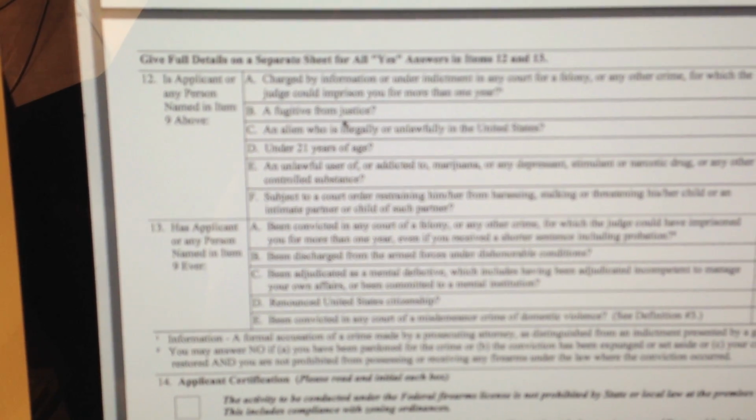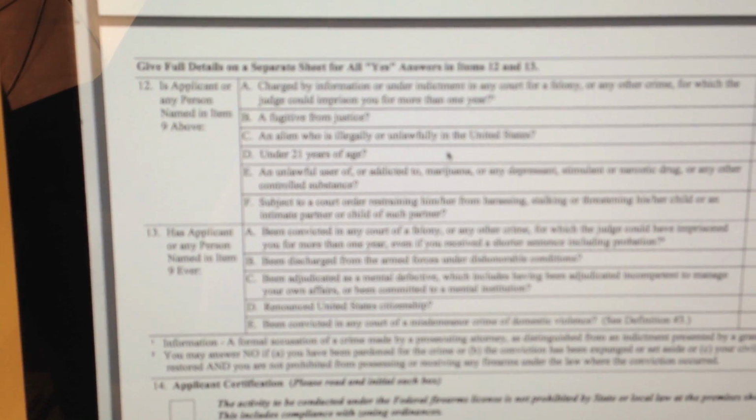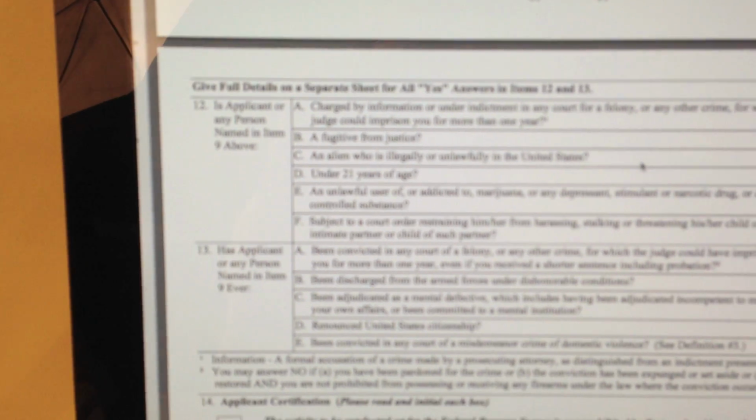Yes, no, yes, no. This is the basic stuff that you fill out when you purchase a firearm. Are you a fugitive of justice? If you are, maybe you should not apply for this. Are you under 21 years of age? If you are, don't bother doing this. Are you an alien who is illegally or unlawfully in the United States? These are common sense questions, people. Come on, let's just keep going. This is real easy.